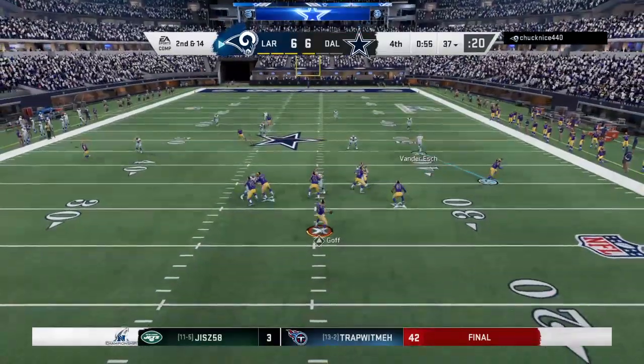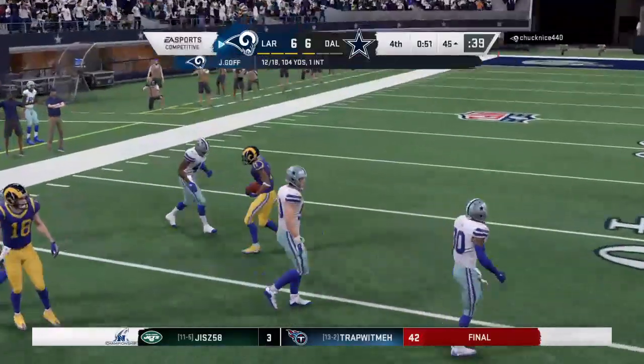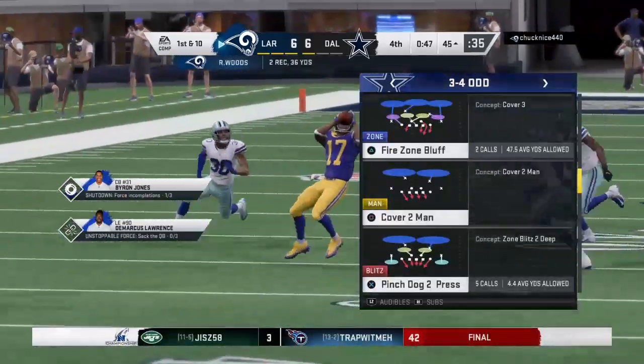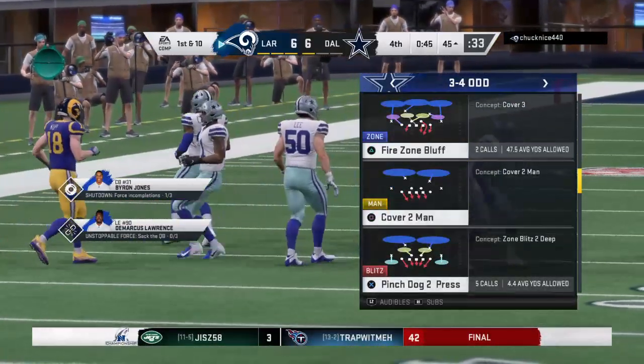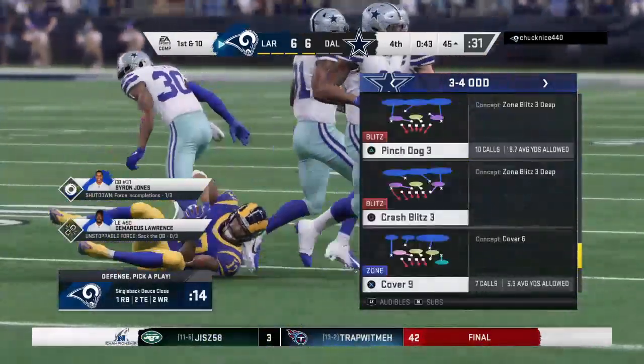Goff. And he's got the hook up here. It's Woods. And he's going to have another first down here as the tackle's made at the Cowboys' 45-yard line. Now you're right on the edge of field goal range. You've still got time, but get up to the line of scrimmage and get set.